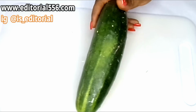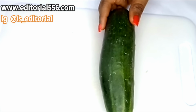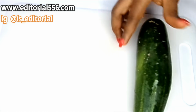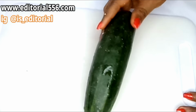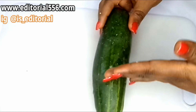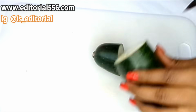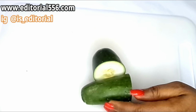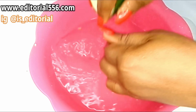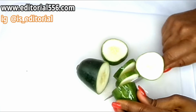Okay guys, after that we're going to equally be needing cucumber for this. Now, cucumber is an amazing fat reduction remedy. The juice in cucumber works so well in removing fat cells and also making you glow from the inside out. It also helps so much in flushing out toxins, and it fills you up, that's if you're taking the juice plus the fiber. Okay, I'm going to be cutting just a little here because I also have a little that was remaining, and then I would have to be cutting it this way.